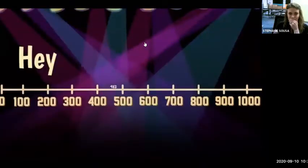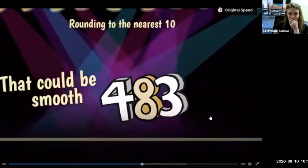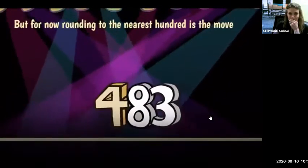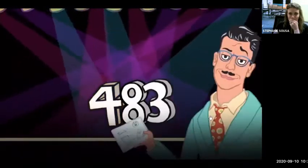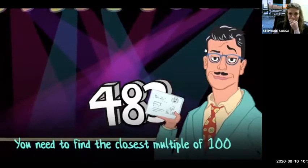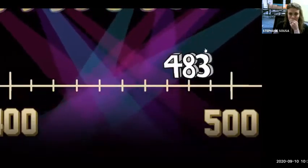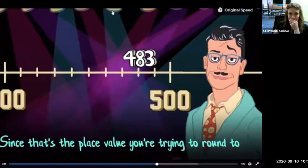Hey, it's me, 483. I'm so high on the number line that rounding to the nearest 10, that could be smooth, but for now, rounding to the nearest 100 is the move. As it turns out, it's similar to what we've already learned about. You need to find the closest multiple of 100. Between 400 and 500 is what I've discovered. Since that's the place value you're trying to round to, look to the right.